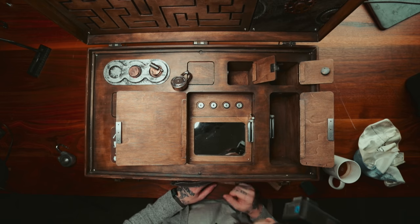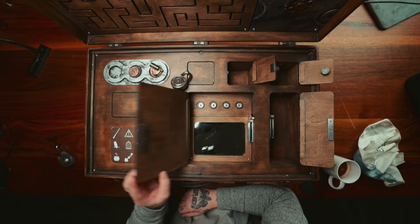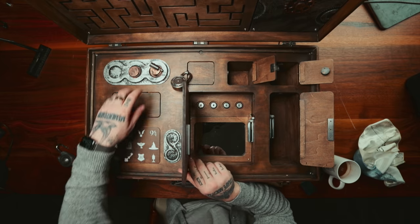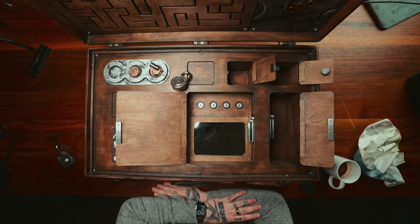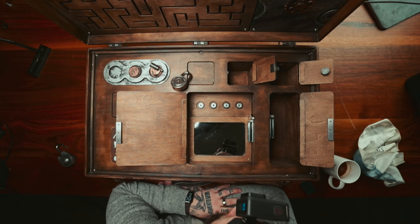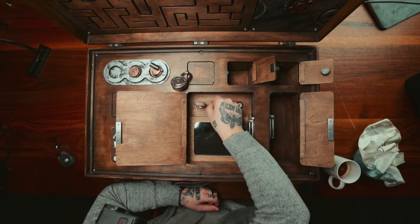Now we have a mirror. What the hell is going on? What do we need a mirror for? We have nothing left. Okay, yes we do. We have a box here. We got a box here. We got one of these things left. Everything else has been used. Does the order in which the keys open make a difference?